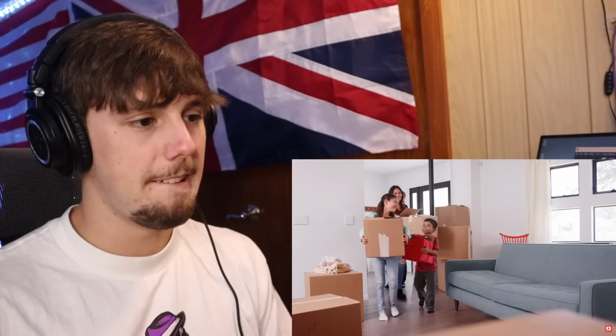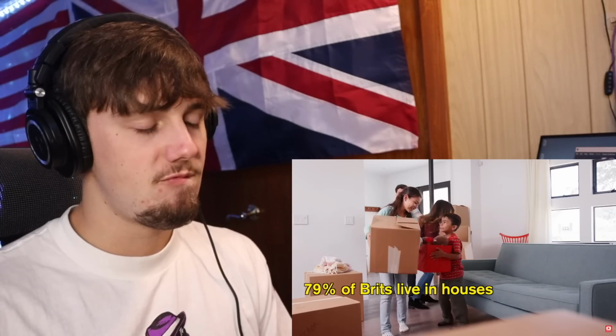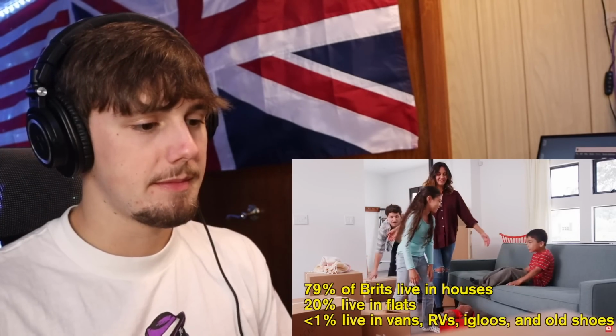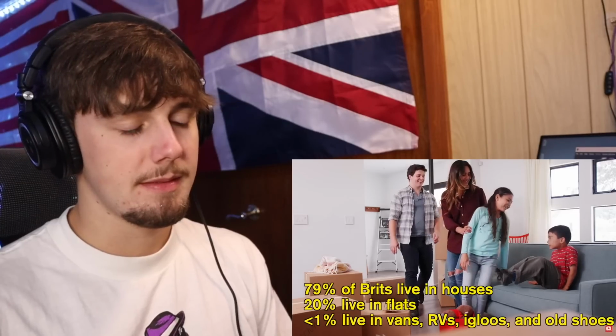Across the pond, the numbers are fairly similar, with a little over 79% of Brits living in houses, 20% living in flats, and less than 1% living in other housing like vans, RVs, igloos, and old shoes. There was an old woman who lived in a shoe. She had so many children, she didn't know what to do.